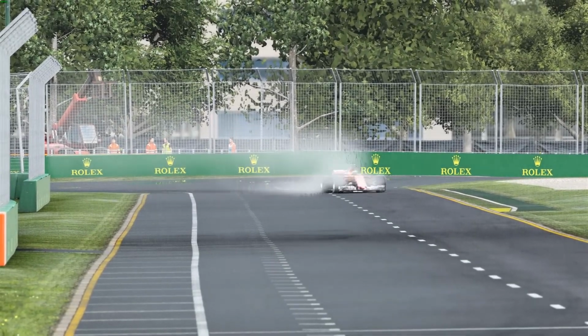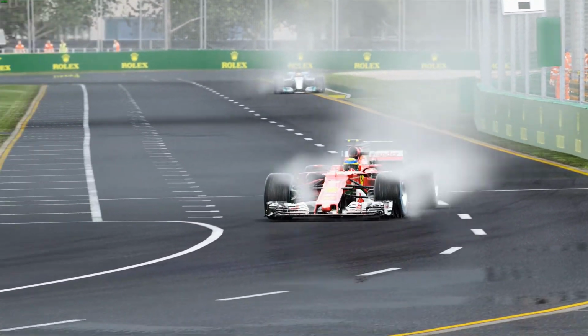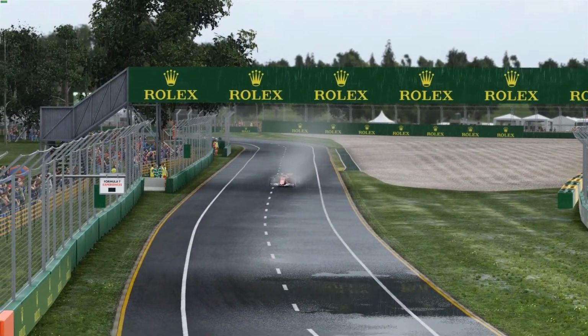So we got a little bit of oversteer, putting us on the grass a bit. We didn't lose too much time to Hamilton, so there's nothing really to worry about, and there's only a few laps left, so we need to keep this lead.